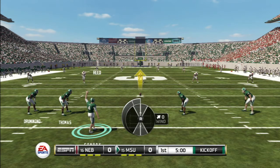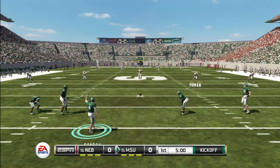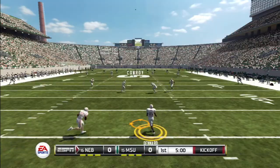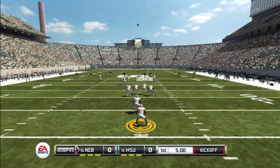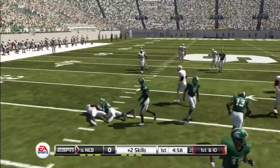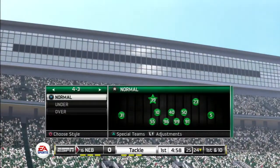Michigan State tees up the ball as we get ready for the opening kickoff. He lofts it high in the air. And he makes it out to about the 24-yard line.